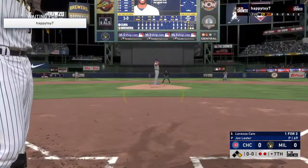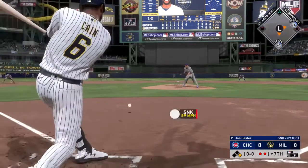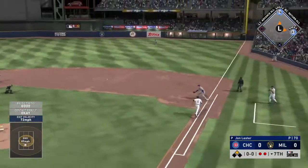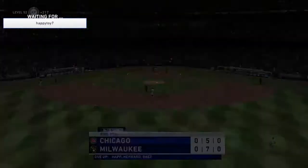In now is Lorenzo Cain. Hit the ball pretty well in his last at-bat, but it resulted in a line-out. Hit on the ground to short. Baez has it. Throw in the dirt, but a good scoop at first saves an error as this side is retired.